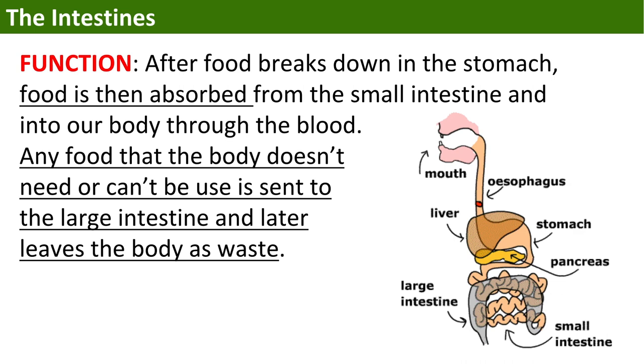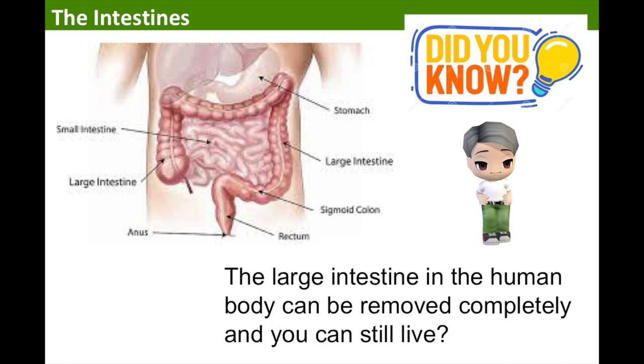And did you know that we can live without the large intestine but not the small intestine? If the small intestine is removed, nutrients digested will not be absorbed by the body. Nutrients must be put directly into the bloodstream in liquid form through intravenous ways.